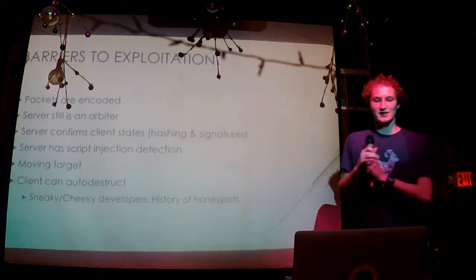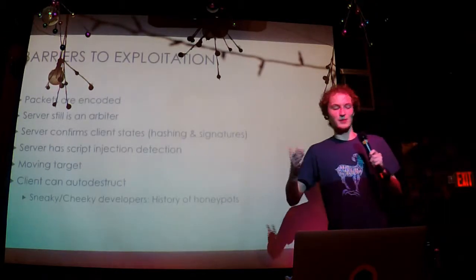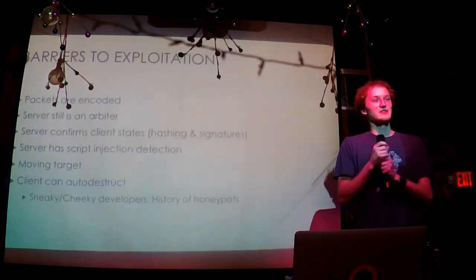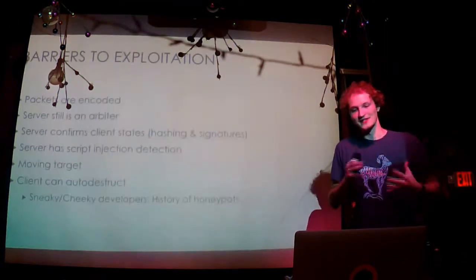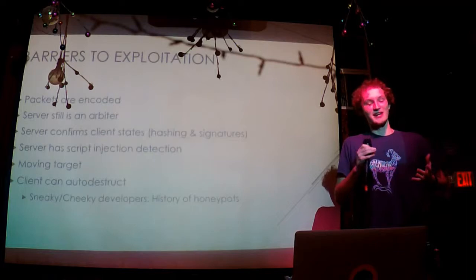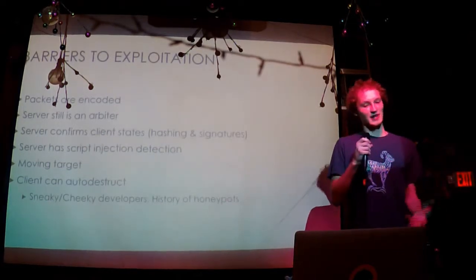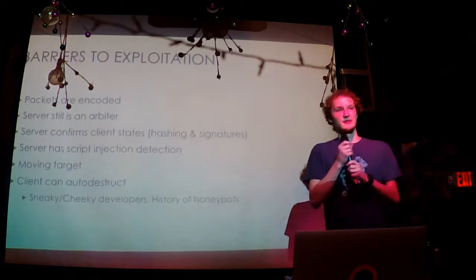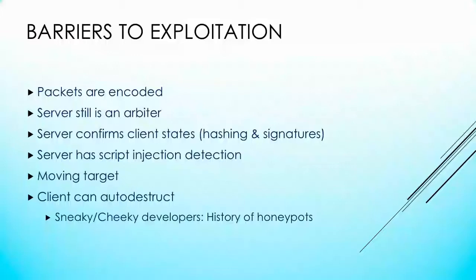The server also has some level of script detection injection. Again, shaky public knowledge, but it does make sense. If the server has a rough idea of how many scripts it's going to have and what it has in memory, there's no way it's going to see something new come in that it's never seen before and be like, yes, that's very legitimate. I should totally accept that. It doesn't. It just outright rejects it and then probably kicks you off and bans you. Also, the client has auto-destruct.